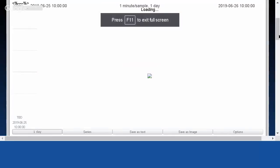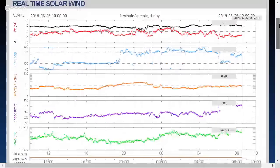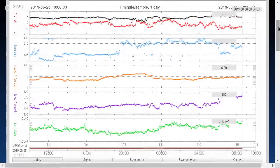Let's look at the real-time solar wind, which is pretty weak during this solar minimum. All right, so there's the phi angle right now at about 267. Solar wind density 6.9 protons per cubic centimeter. Solar wind speed has just recently ramped up to 380. So still pretty low, solar minimum kind of levels there.